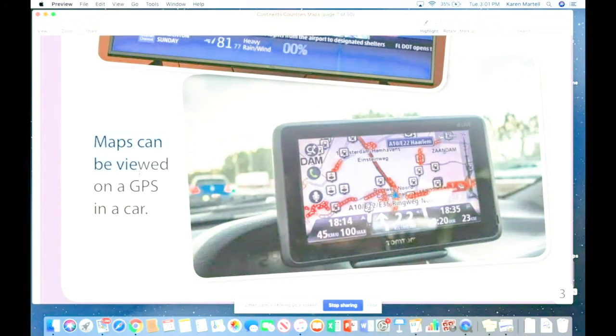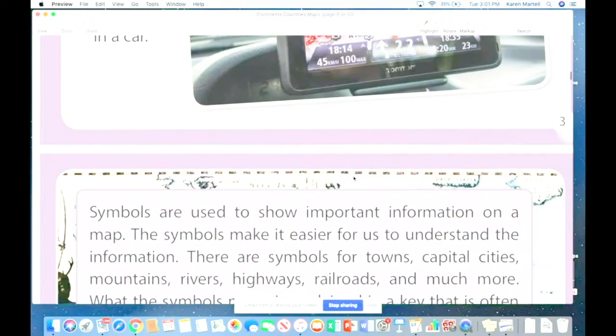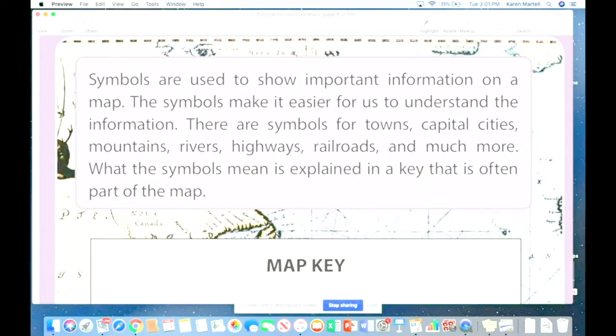Maps can be viewed on a GPS in a car. Wonder how many of you have these in your car, right? Those are really helpful. Those can give you directions when you're driving. Now let's talk about that map key. I brought it up earlier, so let's keep talking about it.